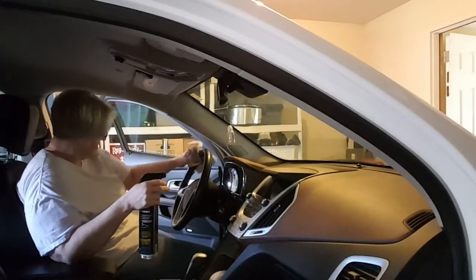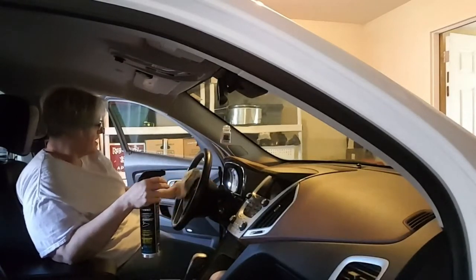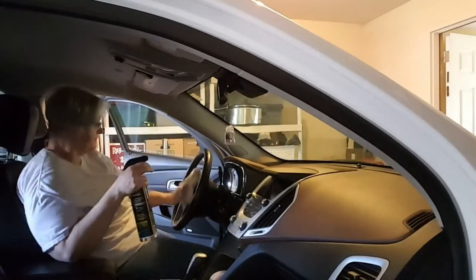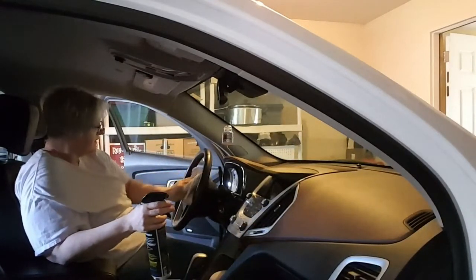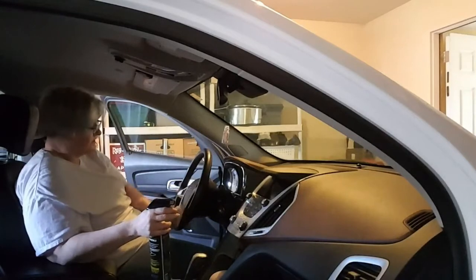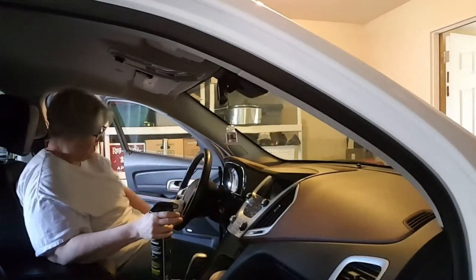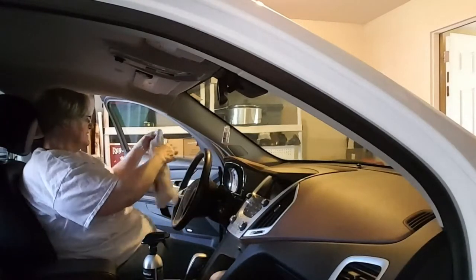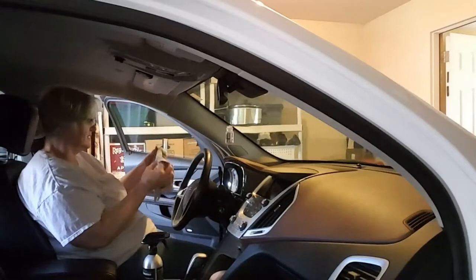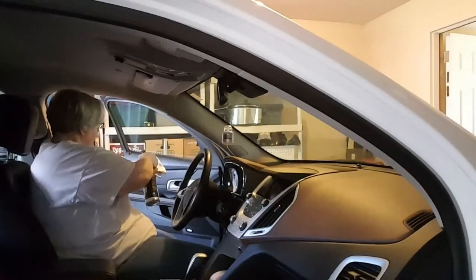I found this. Gosh, I don't even know when. A long time ago when we bought a car that was previously owned by a smoker. And it smelled so bad and the whole steering wheel was so sticky. And I bought this and I just got it at Walmart. It's not expensive. I think this can was like $5. And it cleaned all that gunk off.